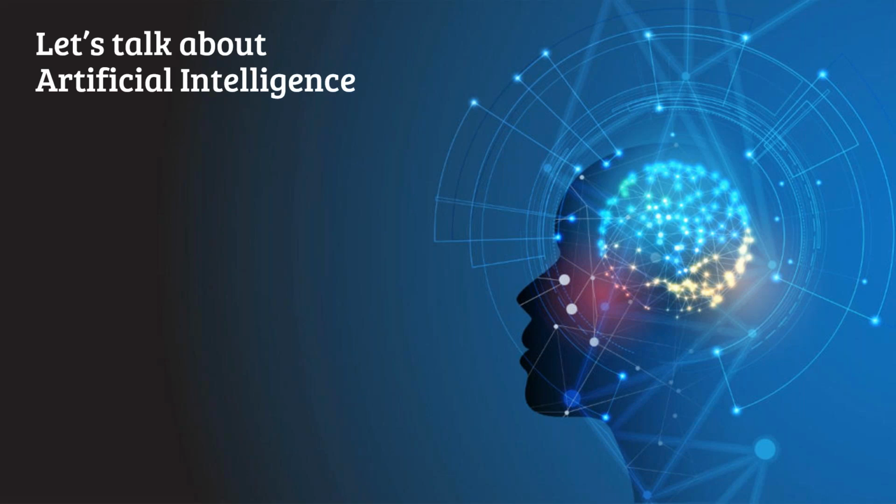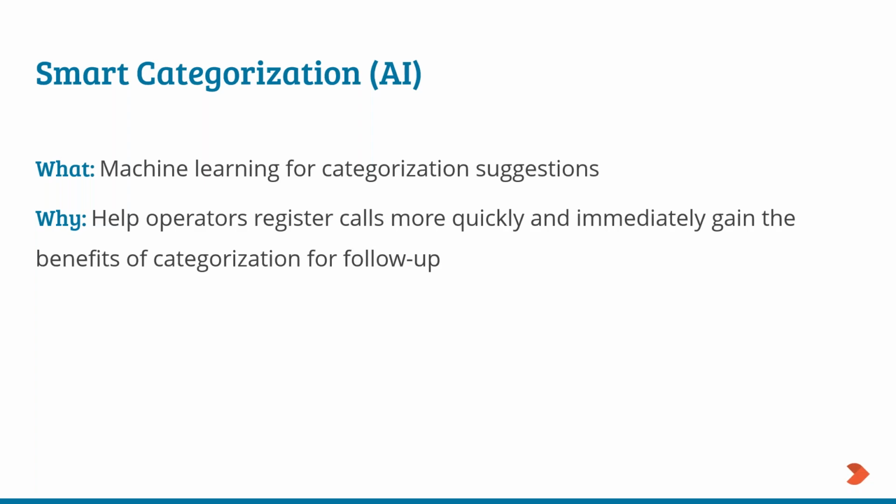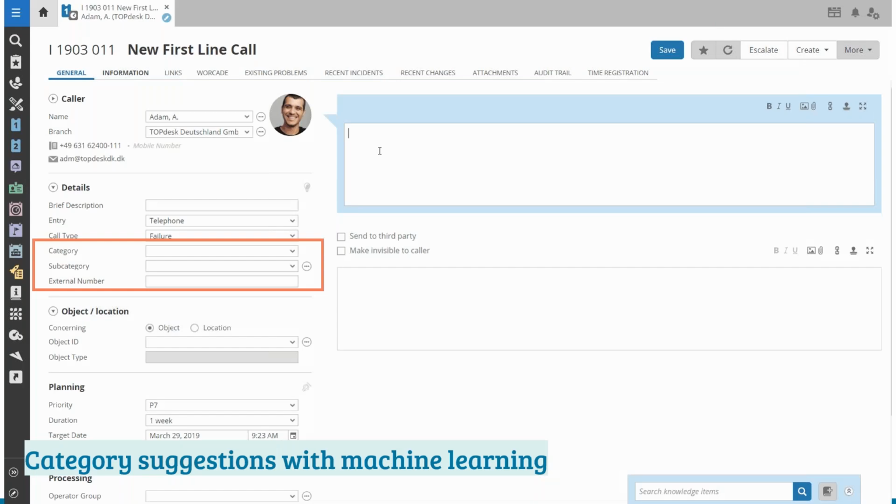One feature that we have already delivered is smart categorization, which is basically machine learning for category suggestions. Because categories, you have to select them. Sometimes you have to go to a big list to find out the right category. Actually, with machine learning, we can very easily make predictions. I can show you that.